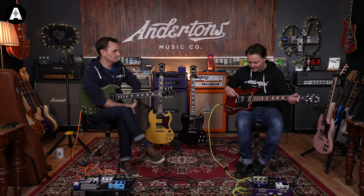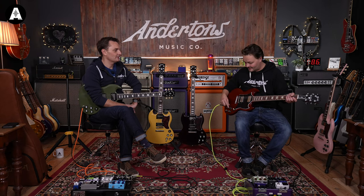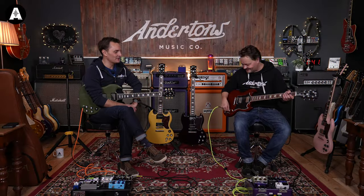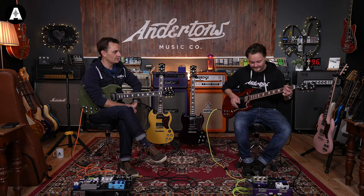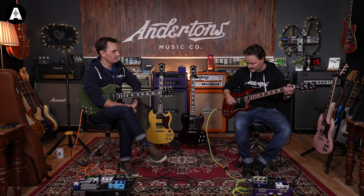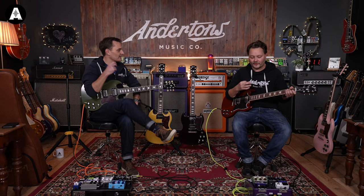All right, so here is the standard. Now, this is not the 61, is it? But this is a standard. These are the 490 TNR, treble and rhythm. So here's the rhythm. And here's the treble. They're pokier. But they're not as clear. More aggressive, not as clear.